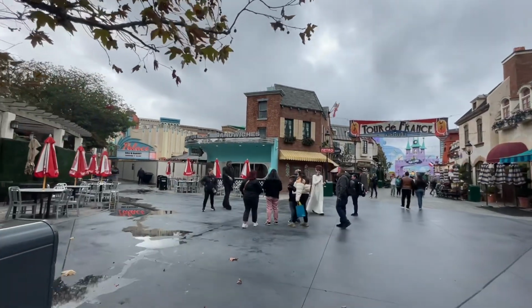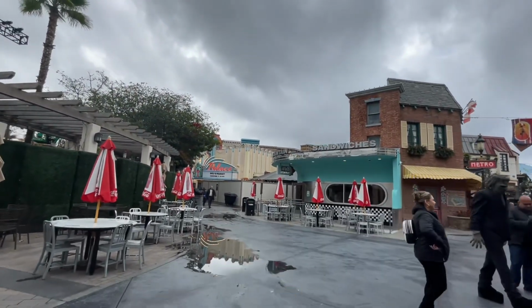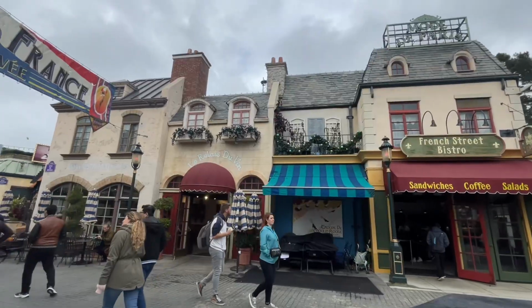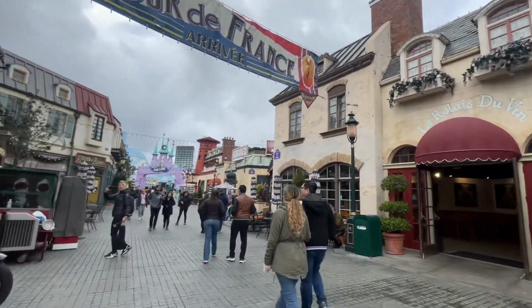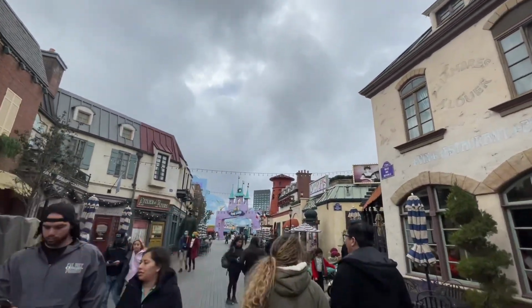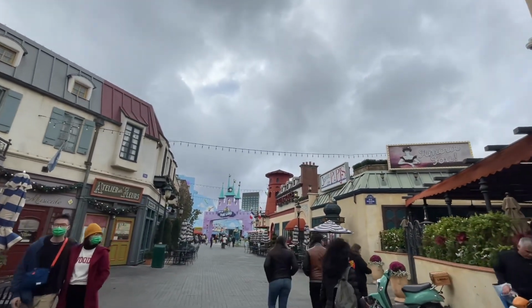This is a really sad sight to see. Not the Bride of Frankenstein and Frankenstein, but La Llorona, she's gone. No. French Street has been decorated for quite some time. We're just waiting on a bunch of lights. They add a lot of lights in French Street, but those still haven't been added yet.